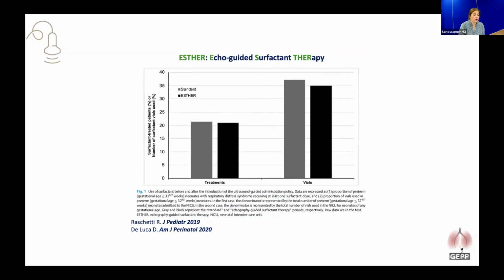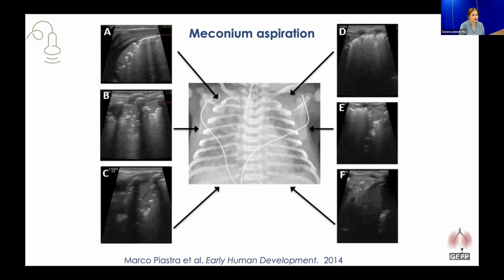And there are studies ongoing trying to see how that will also affect progression towards BPD and other respiratory outcomes. Well, what about meconium aspiration? Quite common in some settings, rarer in others, but always a nuisance. We know there's a huge spectrum and it can be a very severe diagnosis, and it is particularly difficult to manage and to ventilate.